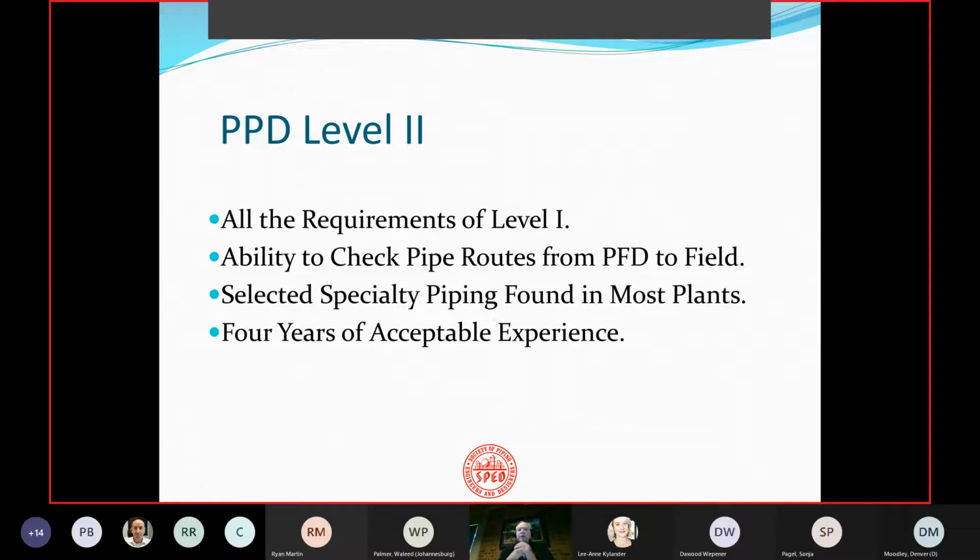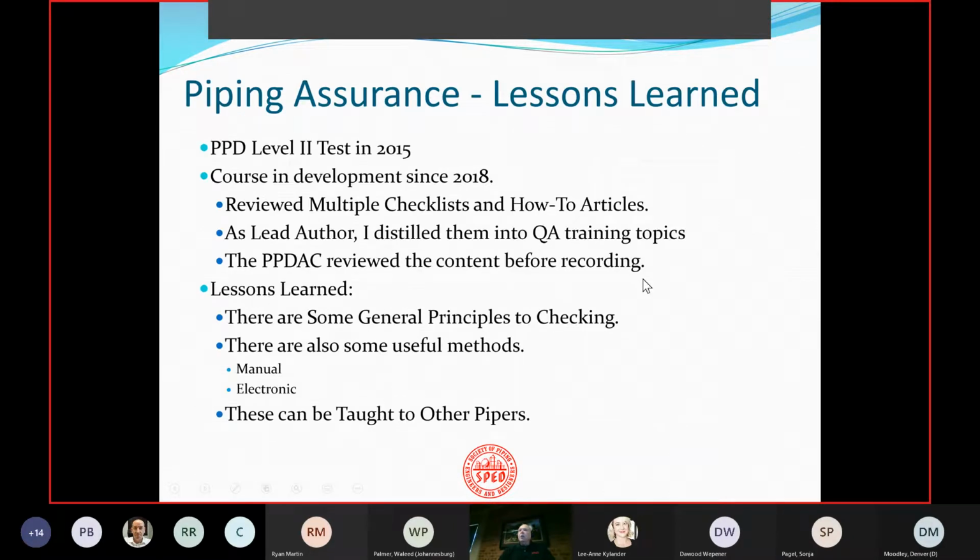Now, PPD level 2 is all the requirements of level 1, which basically means that you're aware of how to route pipe, but it also includes the ability to check piping routes from PFD to the field, including mechanical completion. And then it does involve some specialty piping that are found in most plants that we don't feel we need to go over for a beginner. And then we need 4 levels of acceptable experience. So we developed a course to teach these skills.